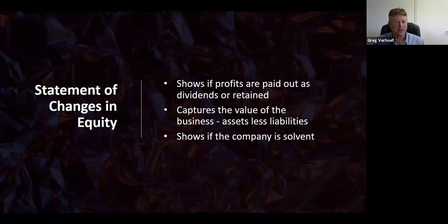This one's the statement of changes in equity. So this is really the connecting report that connects our profit and loss with our balance sheet. So it connects the two together. Our balance sheet is a position at a point in time. And if you look at the position between two different points in time, say between the 31st of March 2020 through to the 30th of September 2020, that's 6 months, the difference between those two points in time will equate to our profit and loss covering that same period of time. Okay. And again, it shows the net position of the company, so the assets less liabilities.